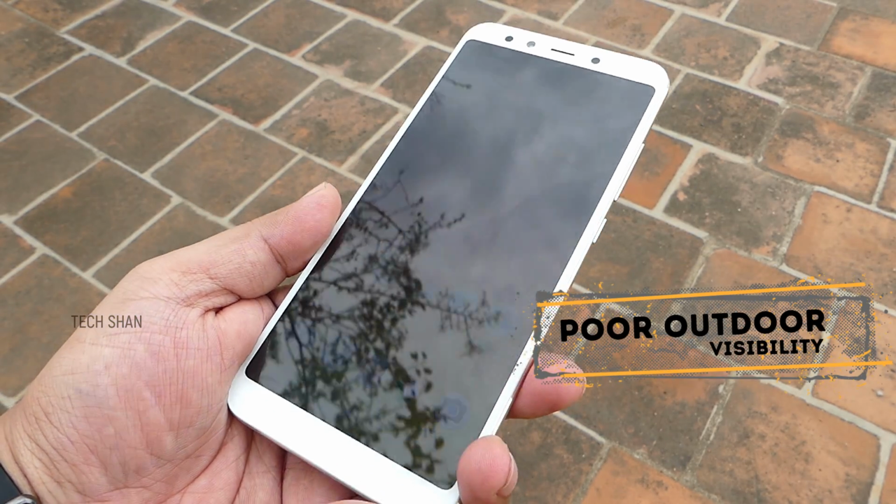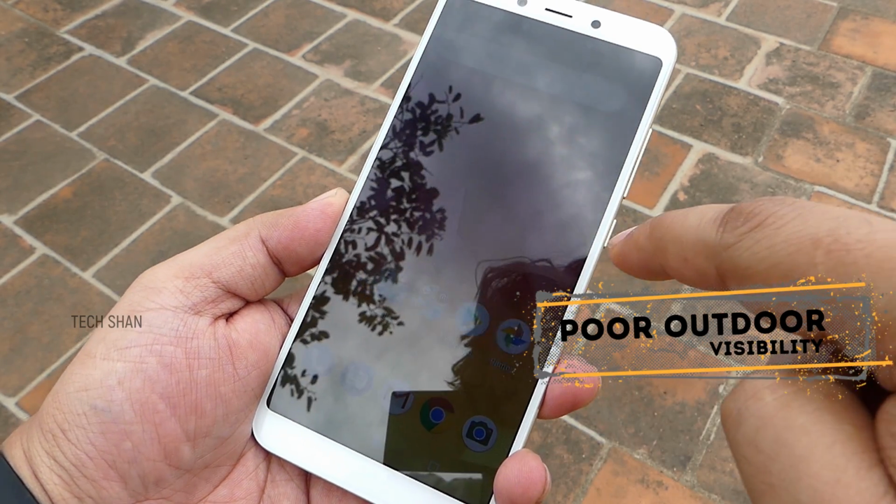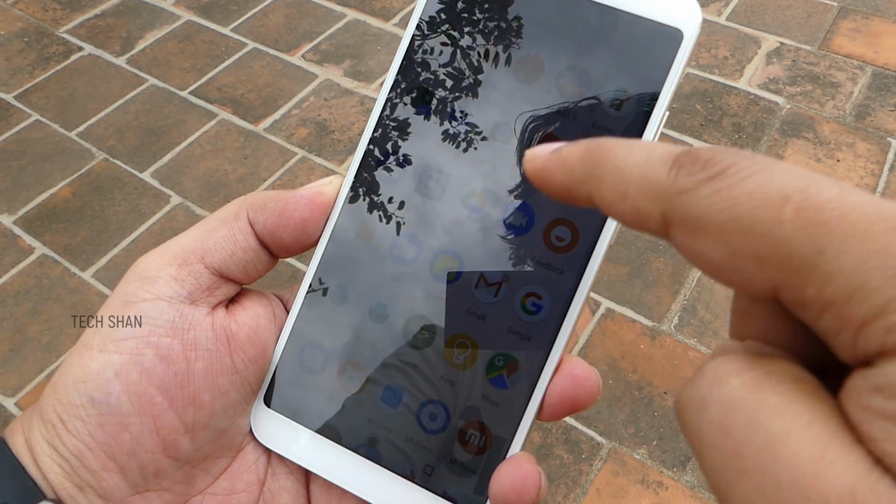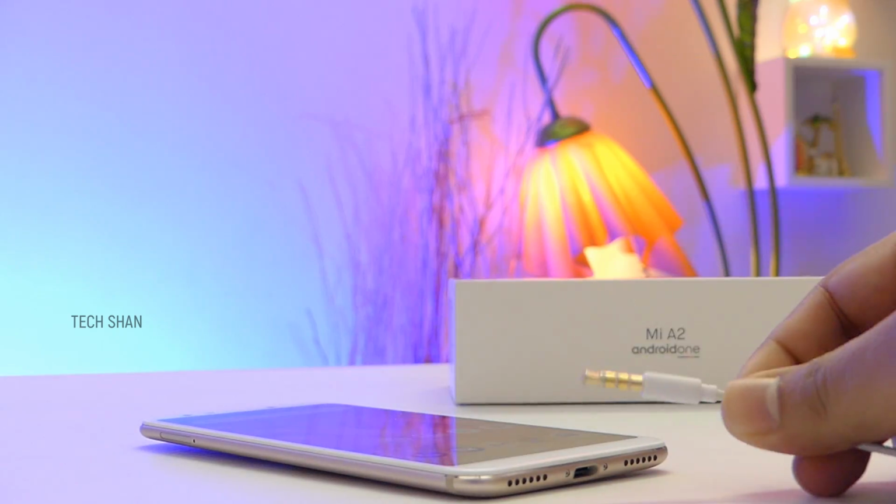Alright, now coming to the negatives. Let's start with the display. I feel the outdoor visibility is really poor. Even though the display works well indoors, brightness is an issue outdoors. Totally disappointed.